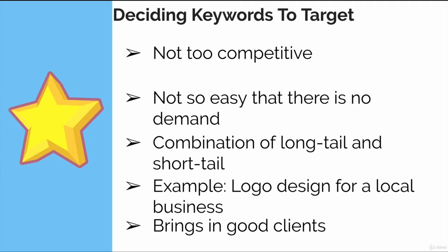What do I mean by that? In case you get clients who get a logo, and maybe they're cheap clients, and maybe they're only spending like $10 or $15 to get a logo, and really they don't prove to buy a whole lot of other things from you. Maybe then it's a waste of time to create such cheap logos, and the money that you make from it is not a lot of money. So maybe this actually doesn't bring good clients.